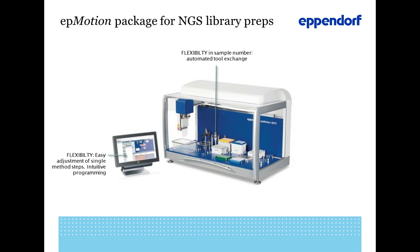The software is flexible and very easy to use, and it allows you also every day to adjust single method steps if needed. Just imagine one day you want to have longer or shorter incubation times. You can simply adjust those steps with a few clicks.